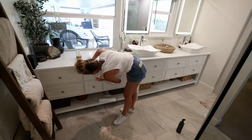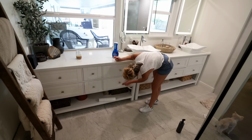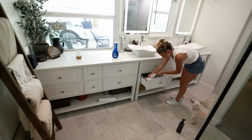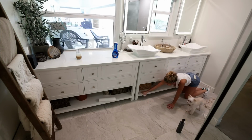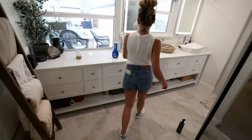Oh my gosh, it looks so much better. Sometimes it's just nice to fully reset and put things away that don't belong there. Now, if something you haven't done in a while is wipe off your cabinets like we did in the kitchen. I hadn't done this in the bathroom, and just the dust that settles in all the little nooks and crannies. Wow. What a big difference. I always forget how dirty bathroom cabinets can get.